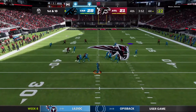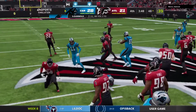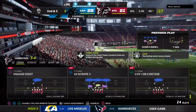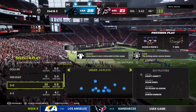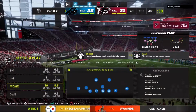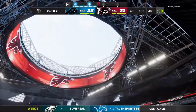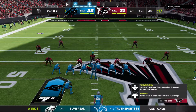A 1st down throw, Darnold. Quick slant, caught by Moore. And they'll get him down after a pickup of 8, 2nd and 2. Another nice pickup through the air, and I think a lot of people might expect them to run the ball in this situation, Brandon, but with this lead, they're electing to throw the football. Swings, slants, quick outs, things that they consider safe.